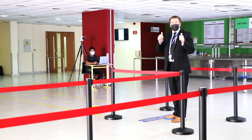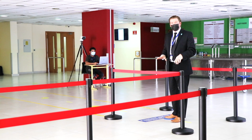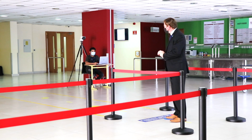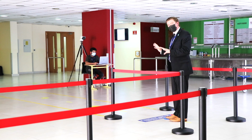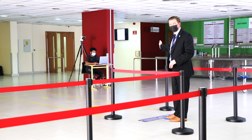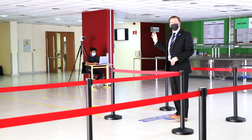Wonderful. Okay, I've passed the temperature check. I can now make my way into school. Now, if I'm a child who is in FS2 or classes 1A to 1G or years 3 and 4, this is where I split off compared to the other children. So if I'm in those classes, I would follow the yellow lines and then turn right and make my way down to those macro bubble areas. So that's FS2, classes 1A to 1G, and also years 3 and 4.